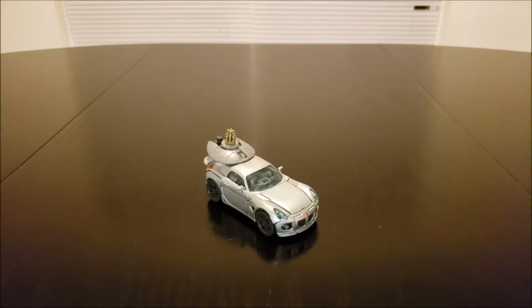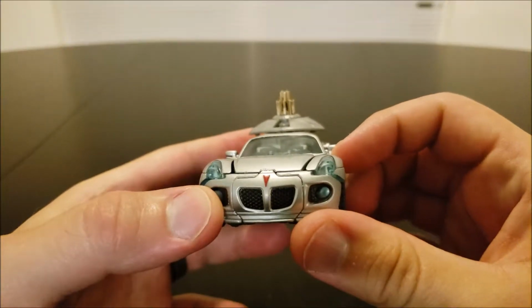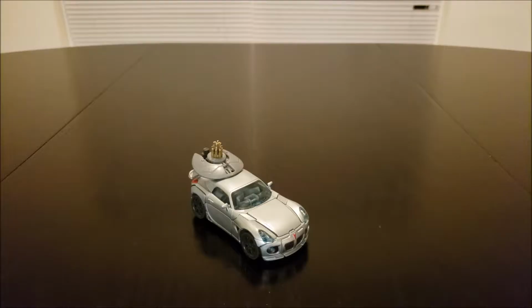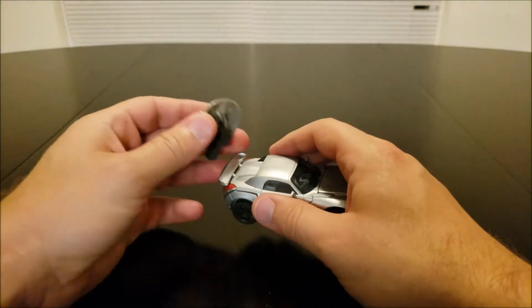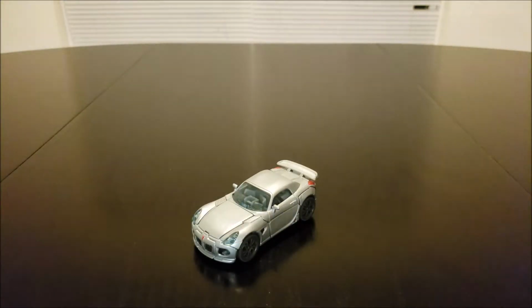And Jazz's alt mode is a Pontiac Solstice. Silver one, obviously. They actually have the little Pontiac symbol on the front there because this is a licensed product. You can see he has this weapon attached to the back here. It's for storage. You can take it off if you want to see the full vehicle mode. The spoiler attached there. And it's a very, very small car. Like the smallest car in the line thus far.